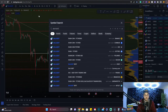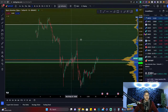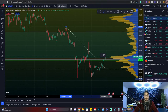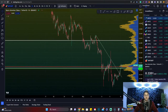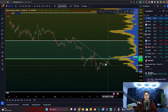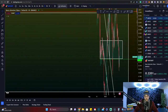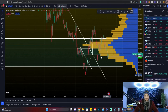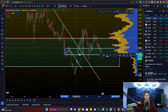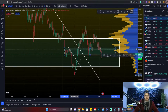Basic Attention Token, USDT. We got a break of this downtrending resistance right here, approaching a neckline resistance as well. It's the hourly time frame. Let me back up a little bit. I just want to see why I have this value area drawn. Okay, that's a demand zone. I guess this was an area of demand where typically we had held support. It's not mapped out that well. It's based on this local resistance here.